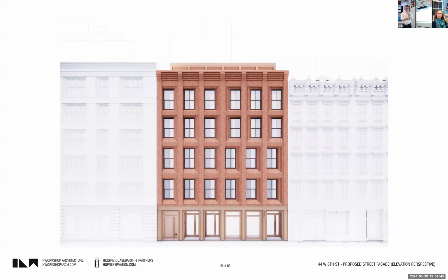We looked at many, many different versions, some less subtle, some more subtle. This is, as we said, a subtle acknowledgement of what was there, but it is what we think works best. And the other versions that we tried, we did not think worked as well. And just in terms of height, I'll remind you that this was a 5-story building historically. Half of it was a 5-story building.